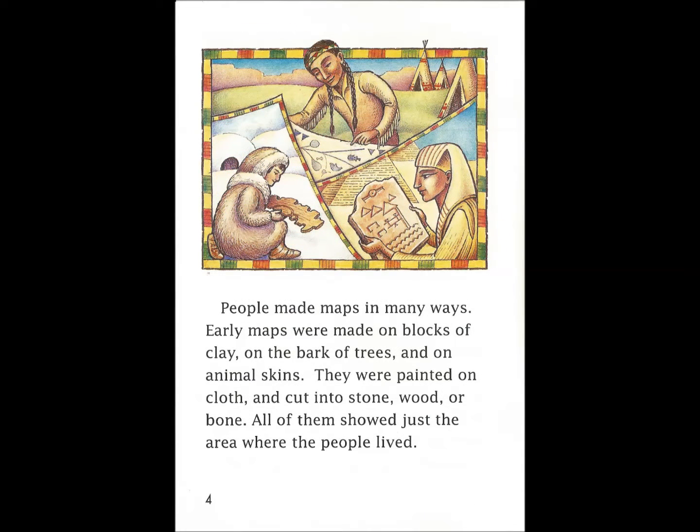People made maps in many ways. Early maps were made on blocks of clay, on the bark of trees, and on animal skins. They were painted on cloth and cut into stone, wood, or bone. All of them showed just the area where the people lived.